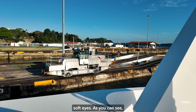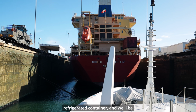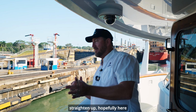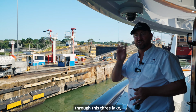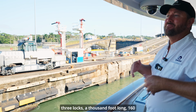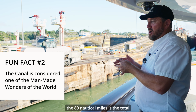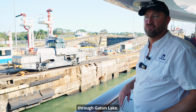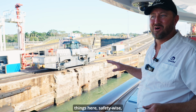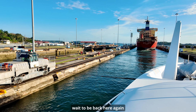We have soft eyes. As you can see, we're going pretty fast here. There's a ship in front of us, a reefer container, refrigerated container, and we'll be going into the locks. We'll straighten up hopefully in a couple of minutes, and there are 3 locks in the Gatun Lake system. 3 locks, 1,000 foot long, 160 foot wide, and then we have 80 kilometers, 80 nautical miles, the total distance of the actual lock system through Gatun Lake. It's pretty exciting. I've got my eyes on a couple of things here safety wise, but it's a beautiful part of the world, really unique, and I can't wait to be back here again, 13th time.